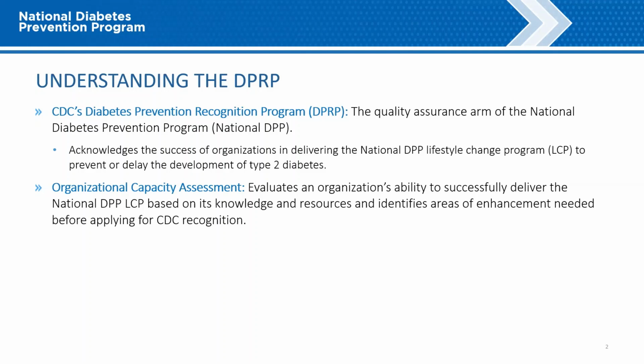Organizations that want to be CDC recognized are strongly encouraged to complete the Organizational Capacity Assessment. The assessment will reveal whether your organization has the necessary knowledge and resources to receive CDC recognition for successfully delivering the National DPP Lifestyle Change Program, and will identify any areas you may need to enhance before you apply.